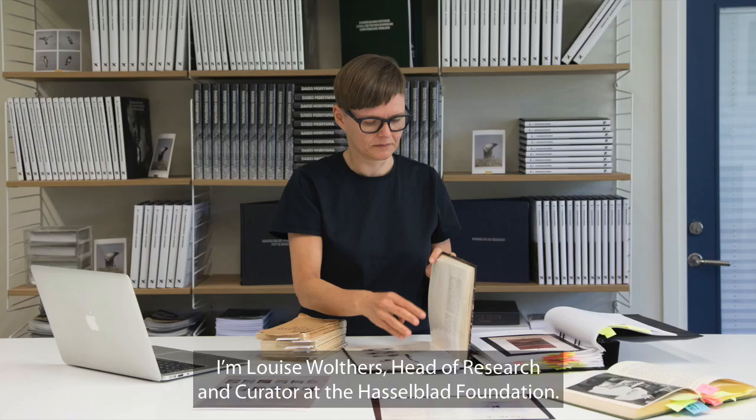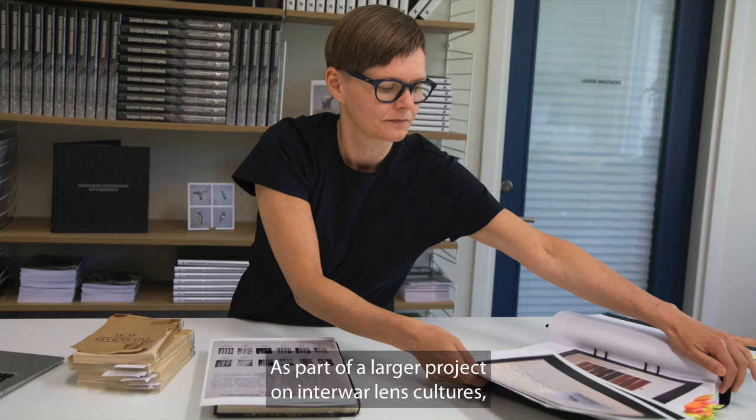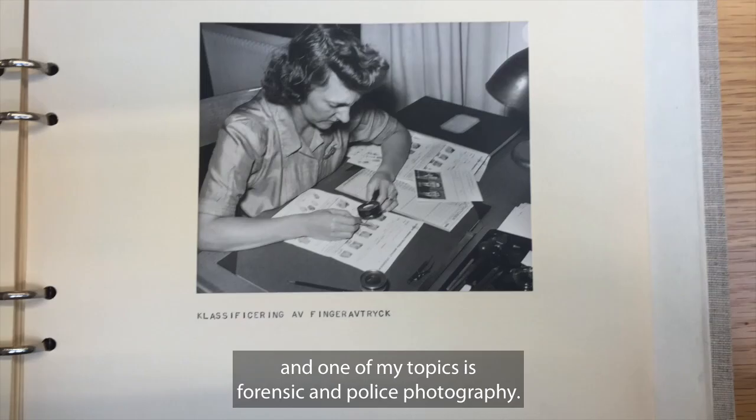My name is Louise Wolthers. I'm Head of Research and Curator at the Hasselblad Foundation. As part of a larger project on interwar lens cultures, I've been researching photographic practices in the 1920s and 30s in Sweden. And one of my topics is forensic and police photography.